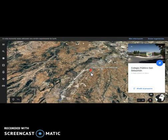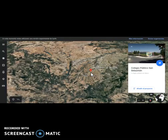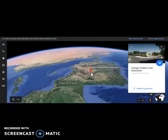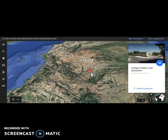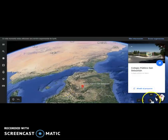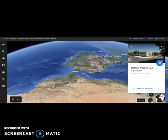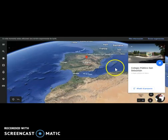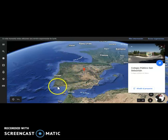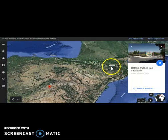Remember, Meco is in a peninsula, and this peninsula is the Iberian Peninsula. In the Iberian Peninsula, we have different countries. Let me turn it around because it's not what I want. Okay, there you go. That's much easier. Remember we talked about the Iberian Peninsula and the countries that we have. Spain, our country, Portugal to the west, and here in the north we have a very, very tiny country called Andorra, right on the border with France.